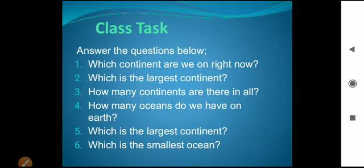Okay, so we've come to the end of our lesson. There's a class task here. I want you, if you have someone helping you, to read the questions and you write your answers in your notes. Please don't forget to share your finished work in the comment box. I would love to see your finished work in the comment box. If you need to watch the video again, please go over it again and again to learn. I'll also share another video lesson on continents and oceans.